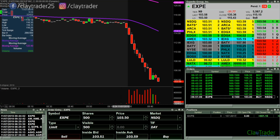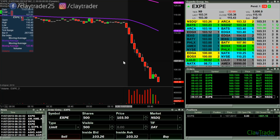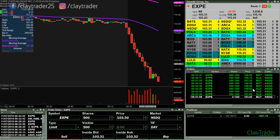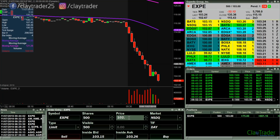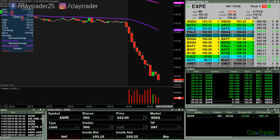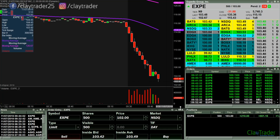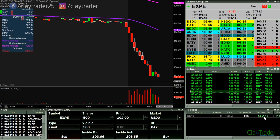Okay, just broke through 104, and I adjust my order down just because it consolidated so much. So now I like more so the first entry point at 103. So I got those. Try for some at 102 on the dot. Okay, so I'm all up there. Now up 1051.